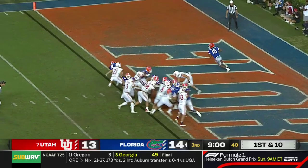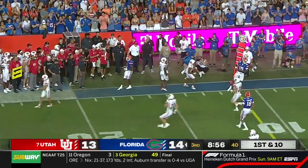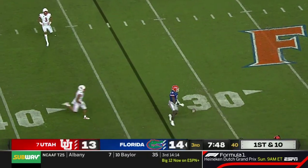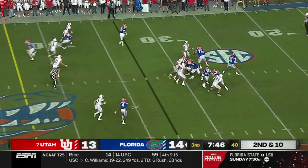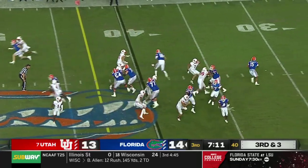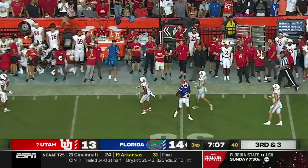Play action. Richardson with room to run. Instead unloads and finds an easy pitch and catch, and making an impact in his debut. Richardson heaves one to the sideline to avoid a sack out of the backfield. Empty backfield for Richardson. He looks right instead. Fires another bullet. A little play action bootleg again for Richardson. Again, he's got a third down hookup.